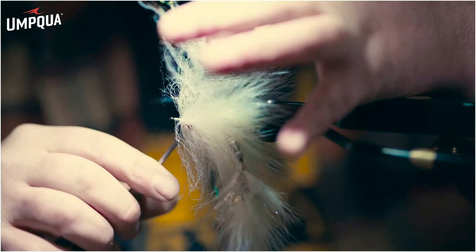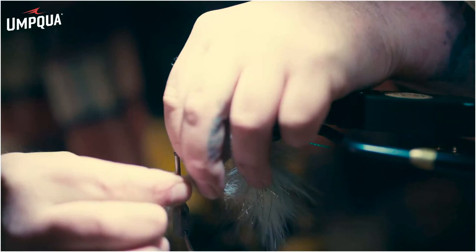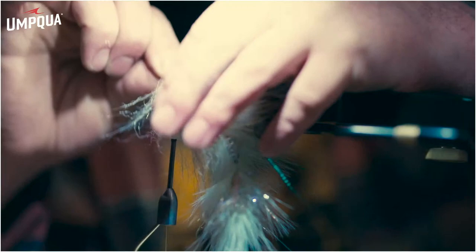And again, continue manipulating that fox fur back on that brush and wrapping away from you. And, you know, I'll do like two or three wraps, maybe one twist. So it's wrapped three times. Then I'll pinch it down.